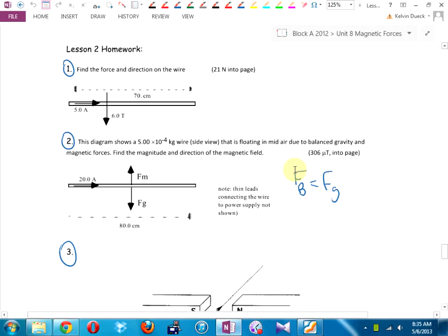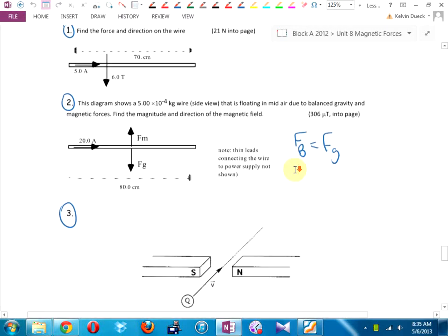Questions from lesson 2? What number? What was the direction for question 2? For question 2? Sure thing.